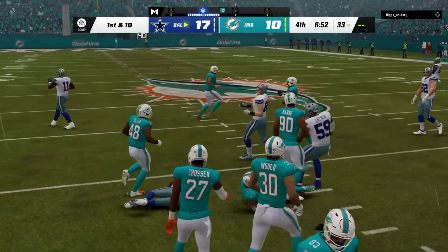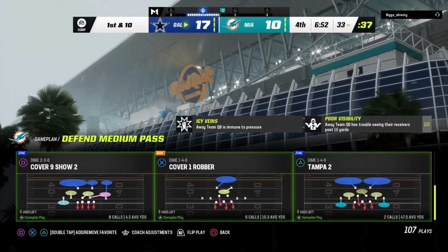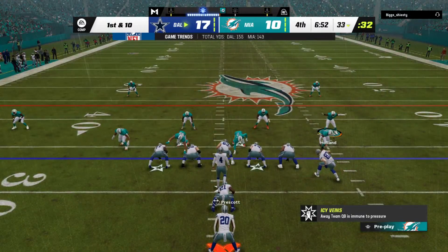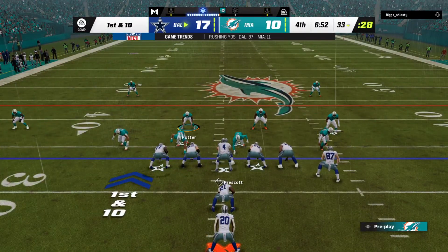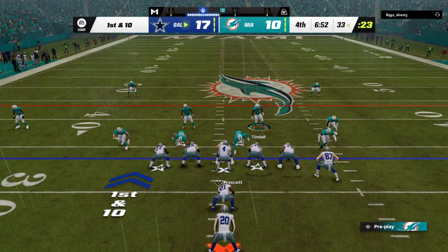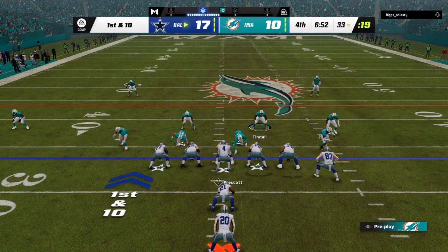And a good effort on the return there. Gets him across the 30, up to the 33. About set for this next drive by the Cowboys offense. Their lead back down to 1 score after the field goal a moment ago, so they'll be looking to string together a few first downs, likely on the ground as they begin 1st and 10.